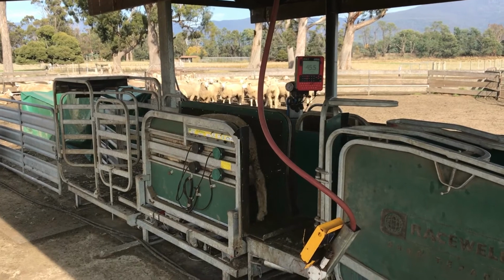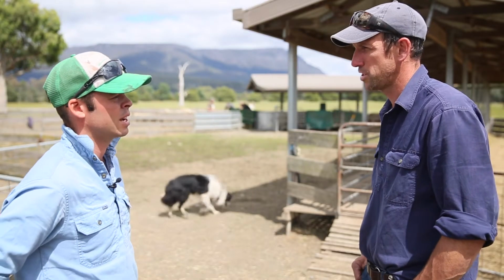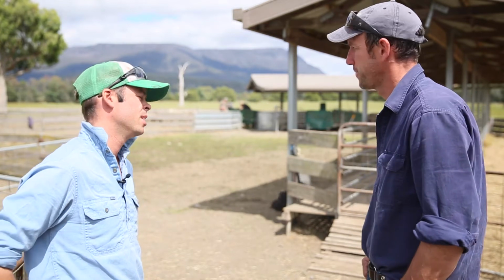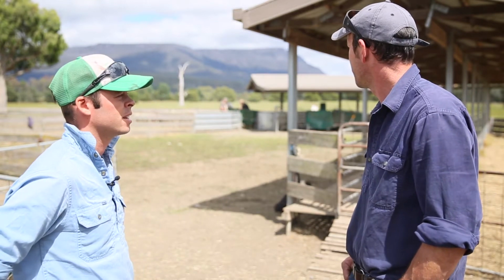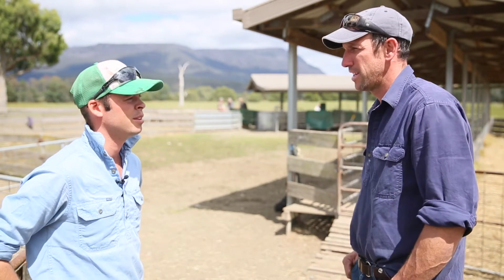Tri-Guard drench. Did these guys get clicked in the cradle? They did get clicked, yeah. They got a 6-in-1 in the cradle, and they got a click. So we should be right for fly through to January for shearing.